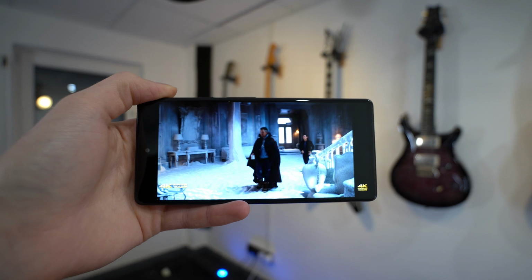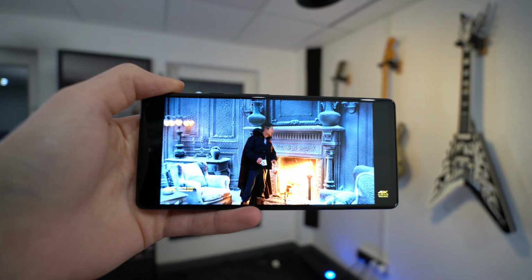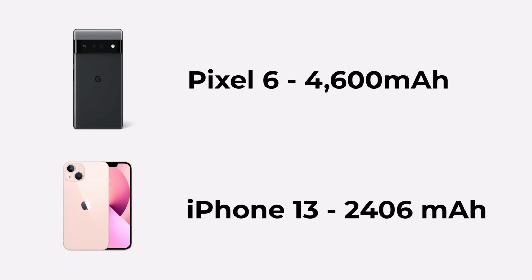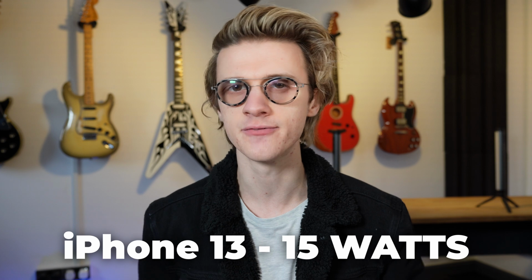In terms of the overall image quality, both phones have fantastic displays. They have OLED technology, so have great contrast levels and vibrant colors, along with HDR support, which is fantastic for watching movies. Comparing the battery life performance, the Google Pixel 6 does have a significantly larger battery, but it also has much better charging times that are much faster than the iPhone 13. For example, if you want to wirelessly charge your Google Pixel 6, you can get up to 21 watts of wireless charging compared to 15 with the iPhone 13.